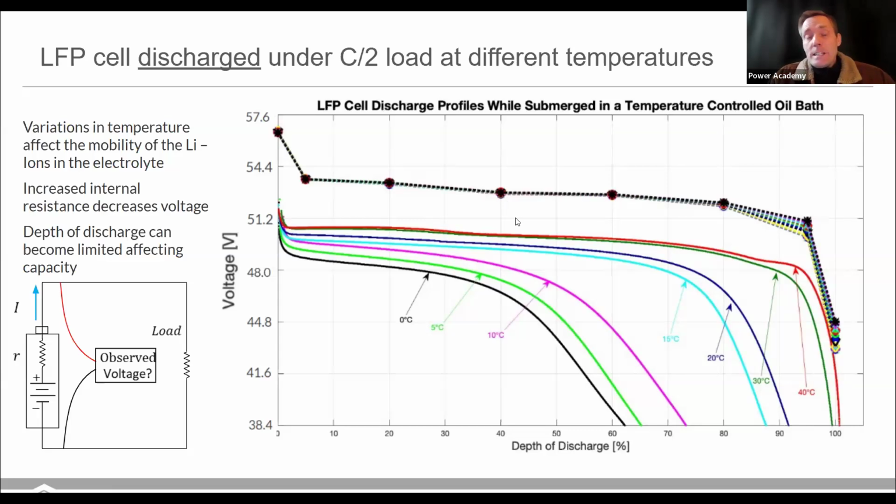Lithium cells are highly efficient, but as the temperature goes down, they drop greatly in efficiency. When asked what the efficiency of a lithium cell is, it's typically around 99%. But if you're discharging at high rates at cold temperatures, that efficiency can drop, and more of the energy stored in the cell goes into heating the cell.